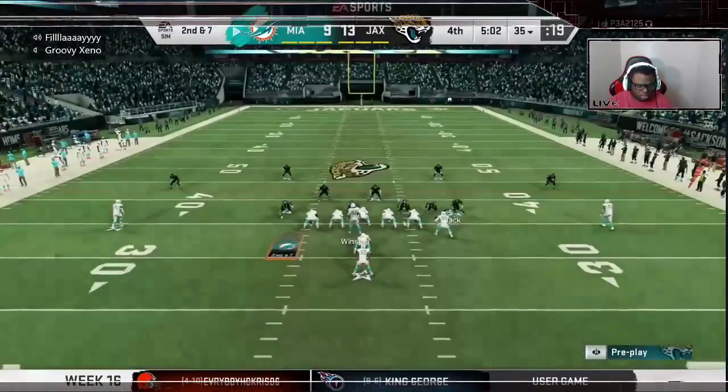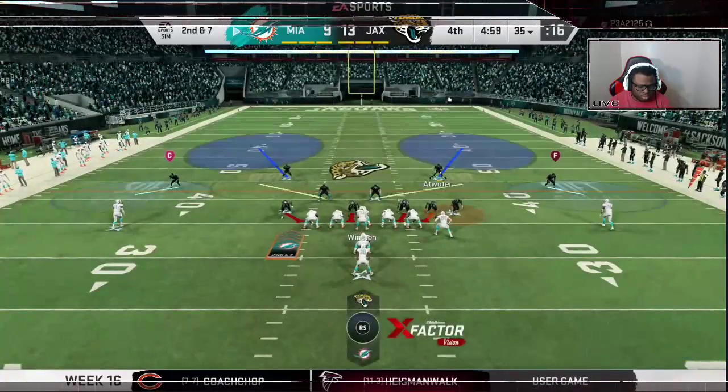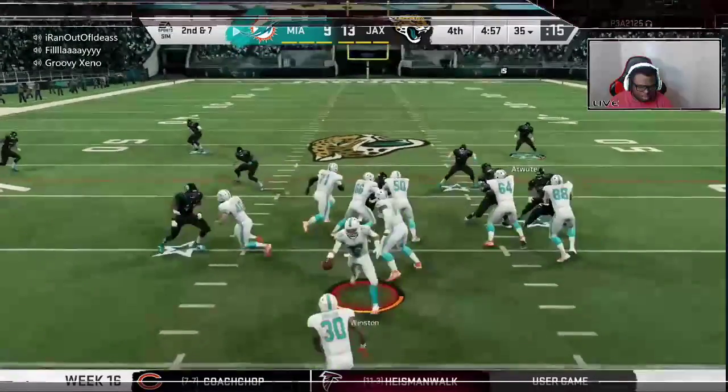They're hoping those big defensive linemen will take the bait and move laterally and open up a crease that they can run through. Didn't happen on that one.